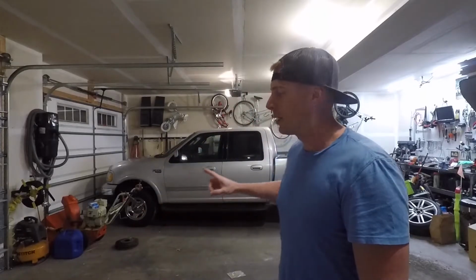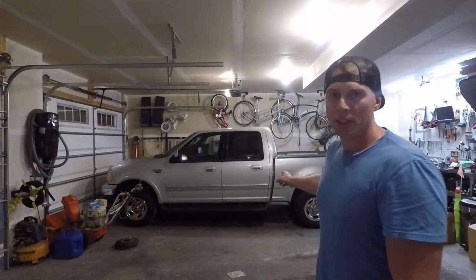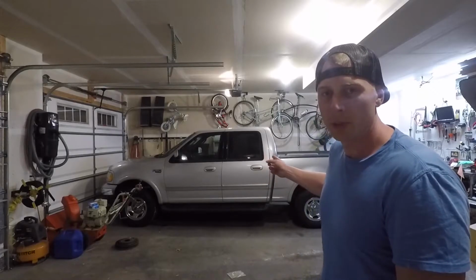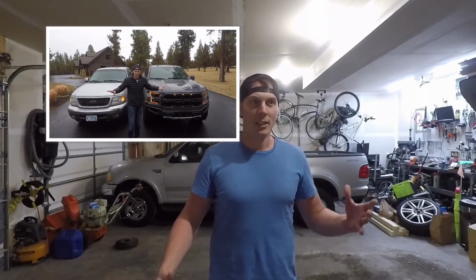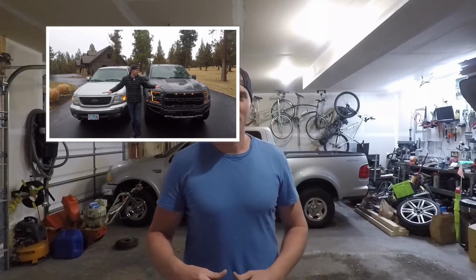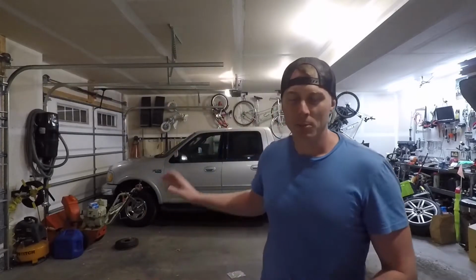The first one is I want to introduce a new vehicle to the channel, and it is the one right behind me. It is my 2003 Ford F-150 Super Crew. It is four-wheel drive. It's completely stock. It's been in the family since new. My dad bought it back probably late 2002. It is a 2003. After my dad had it, my brother had it, and you may have seen it in one of my most recent videos, which was the video on the Raptor. We did a comparison on the size of the Raptor versus the size of the standard F-150. And that was my truck in the video.